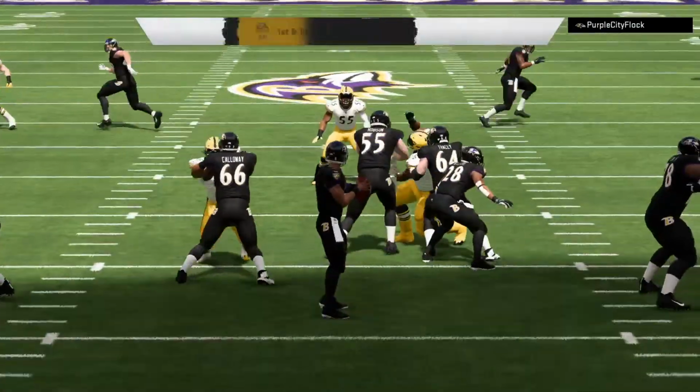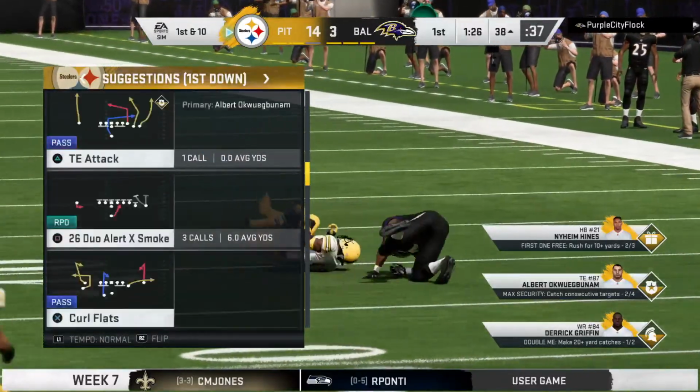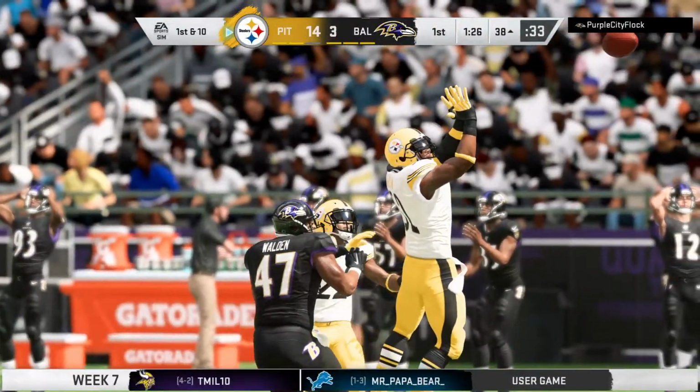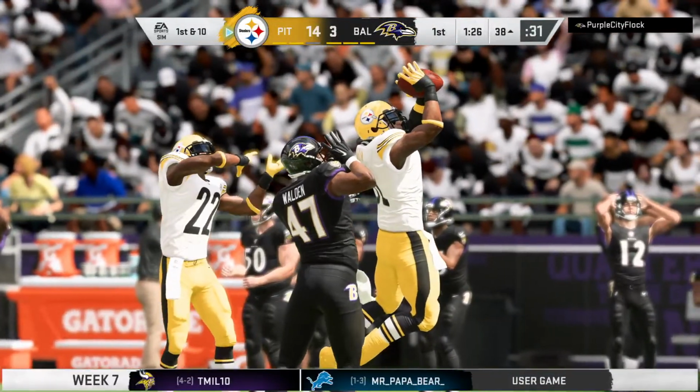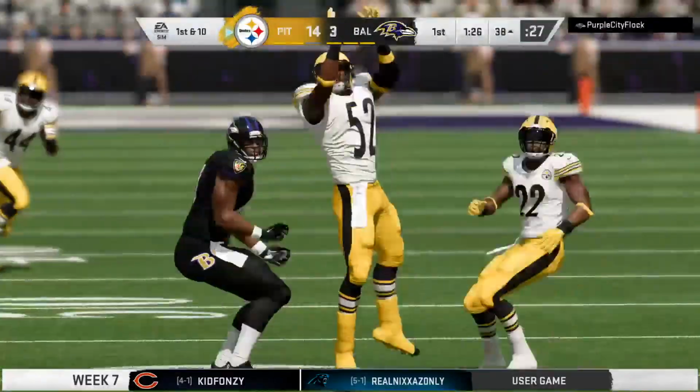Picked off at the 38. And they have possession, and they have it at the 38-yard line. So more problems here in this first quarter. Already 2 scores down, and here they give away the football. And if I'm the head coach, I think it's time to start lighting a fire under some of these guys.